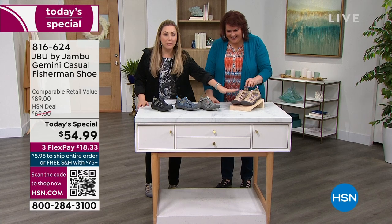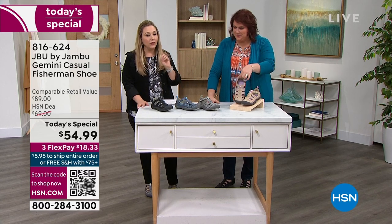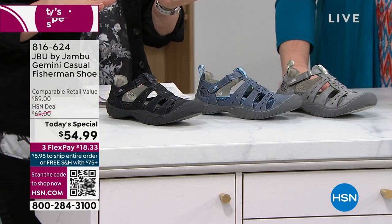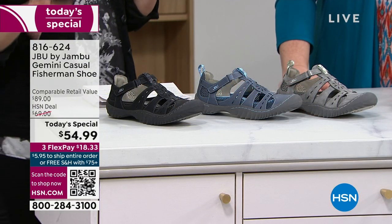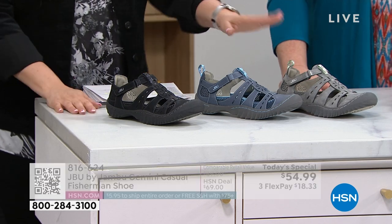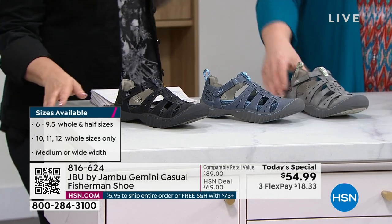Because these, first of all, let me just jump in. The taupe is almost sold out, so I'm going to start with that color. If you go to hsn.com, sizes 6 through 12, medium and wide width, but almost gone. And I know that we've got four colors. I'm wearing the black. I know that the gunmetal is one of your number one sellers, and then we also have the denim.